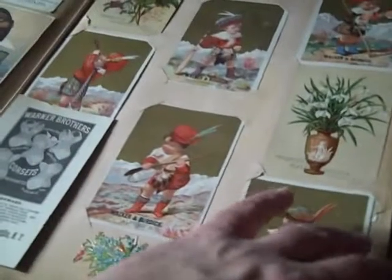Now these books are loaded. Now here's a tough question, right? Most of these seem to be glued in here, so I'm torn. When it comes time to sell these, I don't know how I'm going to do it. I really don't, because obviously I cannot just rip them out. Oh my God, look at that. You got caught stealing the chickens.